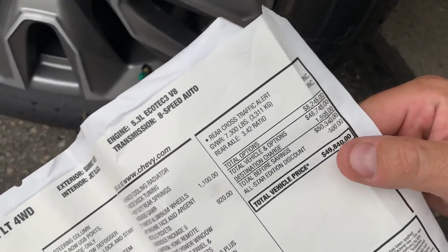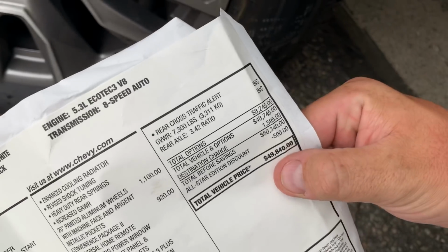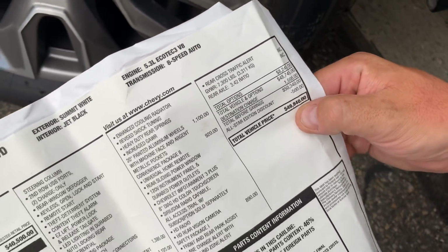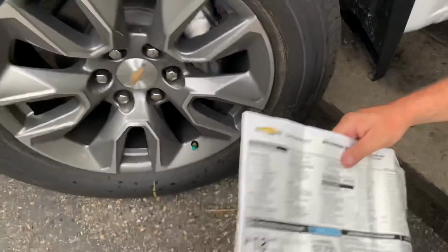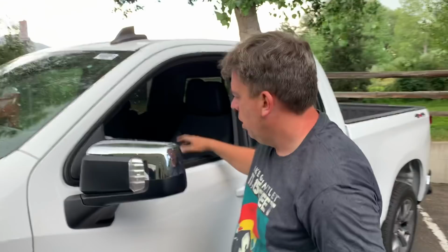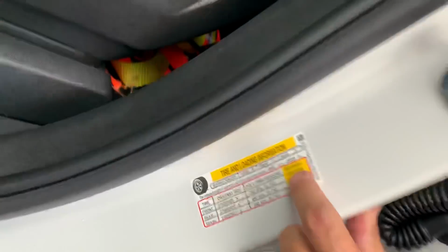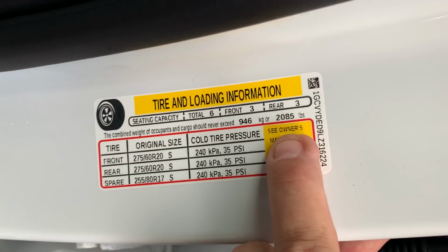Final damage is really $50,340 or $49,840 with a discount. So right around $50,000 before other dealer discounts and deals. So it is a lot of money, but you're getting, check it out. I'll show you the payload and towing. You are getting 2,085 pounds of max payload, which is a lot.